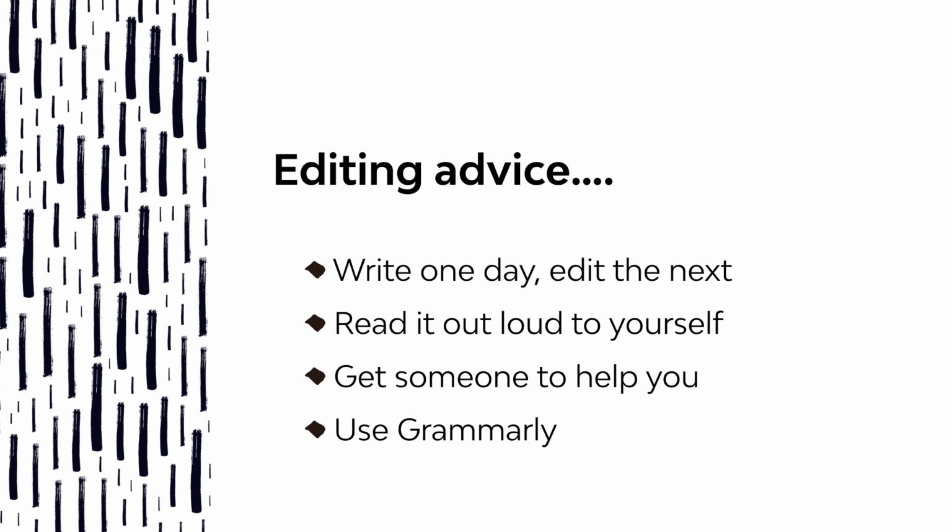Okay? The second thing you want to do is read it out loud to yourself. I know, again, with the middle school tips on how to edit, right? But here we go. When you read something out loud to yourself, it forces your brain to actually look at the words that are being used on the page in a different way. So I want to just encourage you, if you don't have somebody to edit, make sure at very least that you read it out loud to yourself.